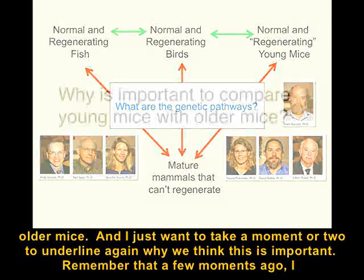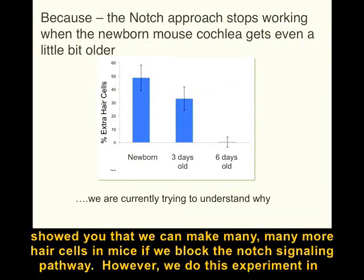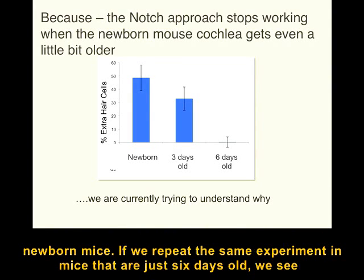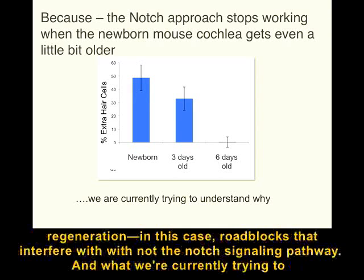And I just want to take a moment or two to underline again why we think this is important. Remember that a few moments ago I showed you that we can make many, many more hair cells in mice if we block the notch signaling pathway. However, we do this experiment in newborn mice. If we repeat the same experiment in mice that are just 6 days old, we see almost no new hair cells generated at all. So once again, it seems clear that as mammals get older, there are roadblocks being placed in the way of regeneration.